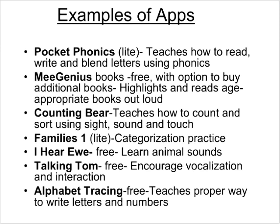A fun one is the whole talking animal series. There's Talking Tom, Talking Ben, Talking T-Rex, there's a talking robot. These are just a lot of fun because they encourage vocalization and interaction with the software. So you have one of these little animals on your iPad or your iPod Touch, and you talk to it, and it repeats what you said in a funny sounding voice. Talking Tom is higher pitched, Talking Ben is lower pitched, the dinosaur is growly, but it takes whatever noises they've made and repeats it back to them.